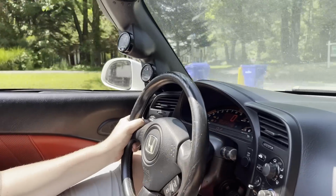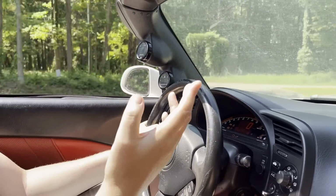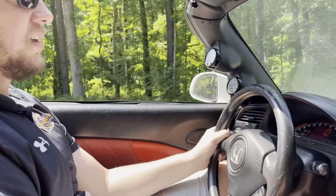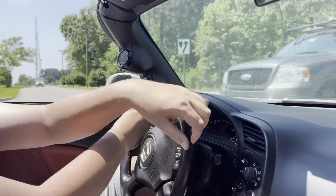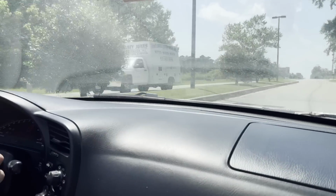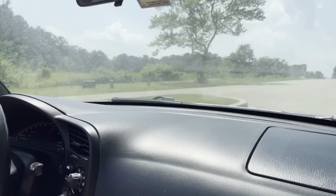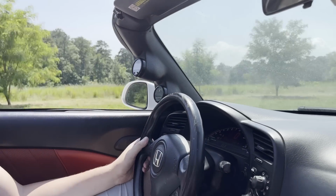Something with VTEC up there too. When I pull in here, I'll start lower and hit it and see if it gets the boost, because it's hitting right at the VTEC point. Huh. That's when it's really cutting out. It's pissed off. Yeah. Okay. Yeah, it's something right there where VTEC comes in, and it's not registering it.